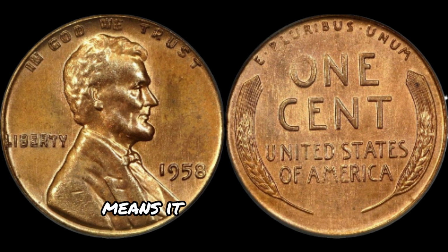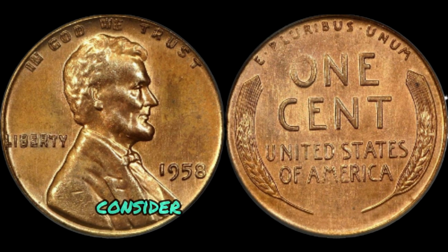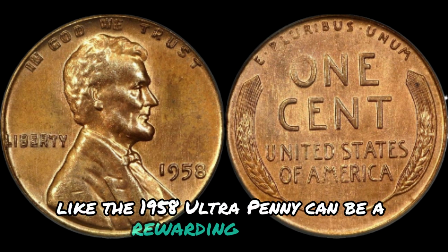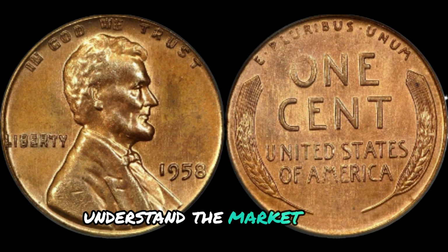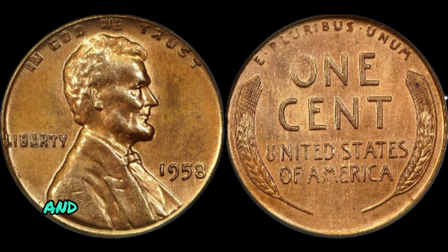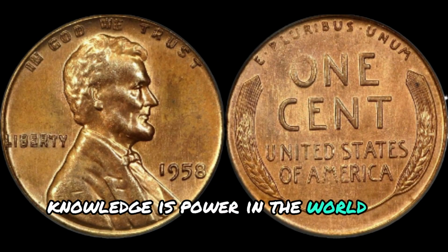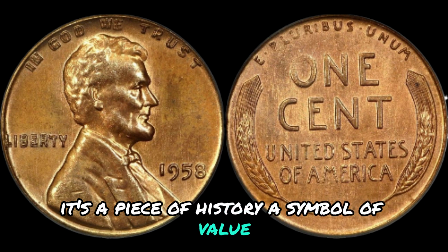like MS-67 or MS-68, are the most sought after, and those examples have been known to sell for hundreds of thousands of dollars. As of today, the market value of the 1958 Ultra Penny can range dramatically based on its condition and mint mark. However, the pinnacle of its value has been reached with some rare specimens selling for over $267 million in private sales and auctions. This staggering figure is due to the unique combination of its rarity, demand among collectors, and the overall market for coins. Market demand for rare coins has surged in recent years, driven by an increase in collectors and investors seeking tangible assets. This has pushed prices to record highs, making the 1958 Ultra Penny a golden opportunity for savvy investors.